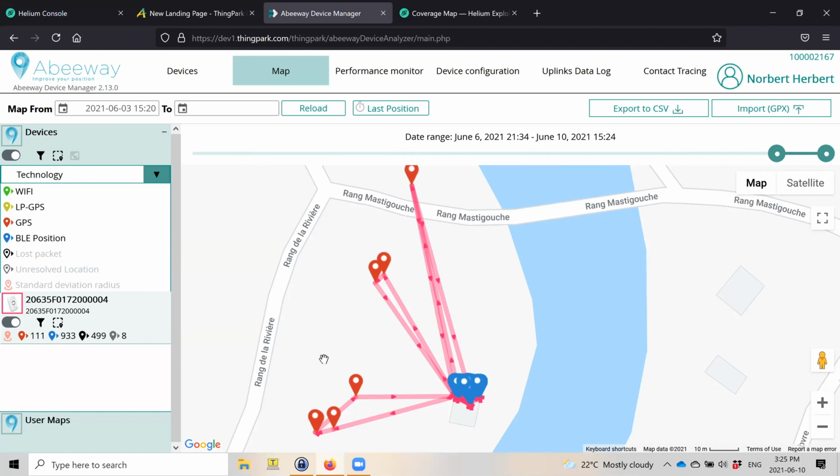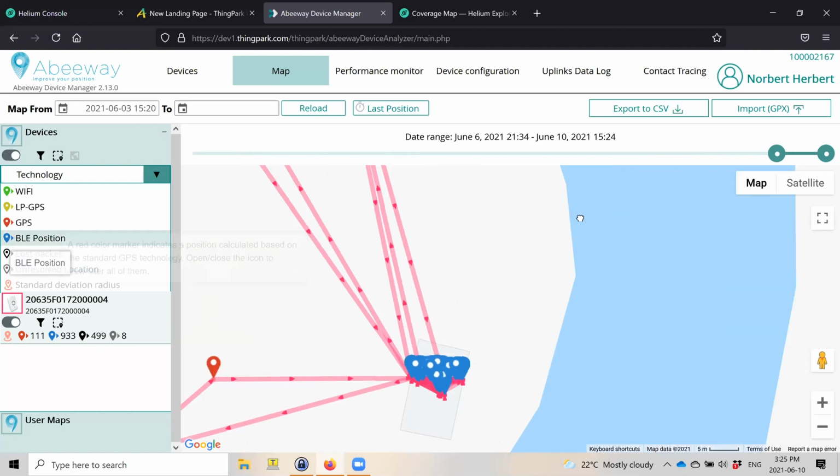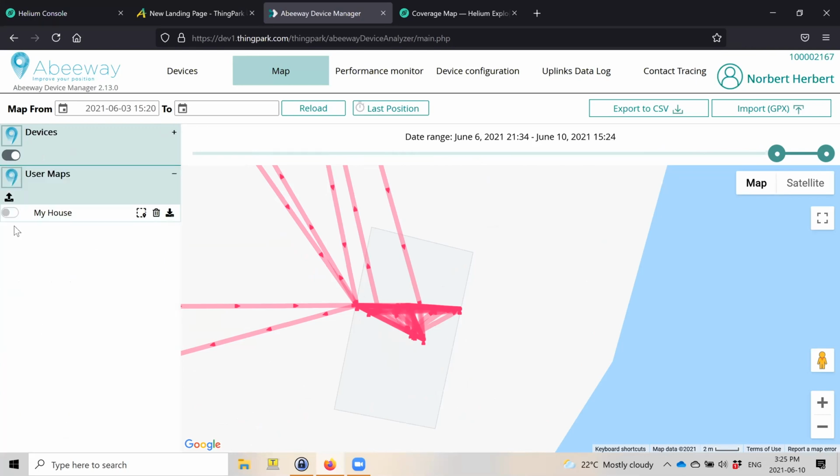In red, I have the GPS data of where my dog went. If I keep zooming in, and let me remove that for a second, now we can see the house better. One thing you can do with this app is create your own user map of indoor places. In my case, I created a map of my house where I was able to put the location of all the BLE beacons that I put.